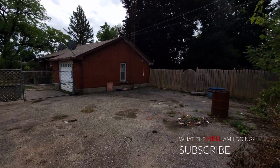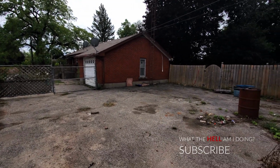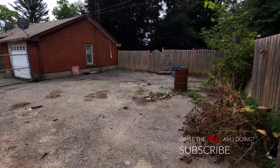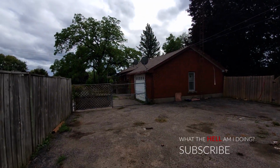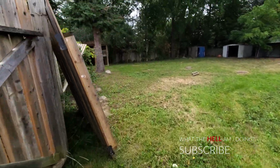Okay, so we can't get out here, it's gated closed, but this is where they would have had their cars otherwise. There's a garage there. It looks like some more parking space here they could have used. They've got a couple satellite dishes on the roof. All right, well, I guess we'll go around through the garage then and we'll check out the front.